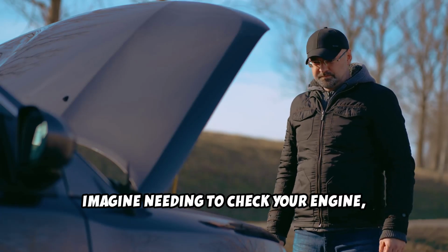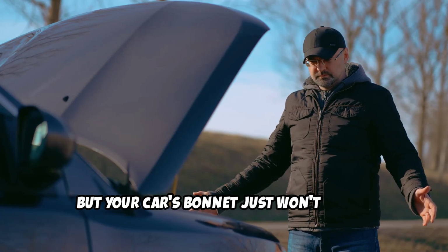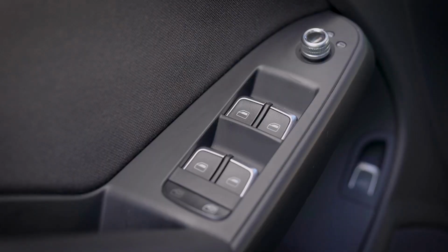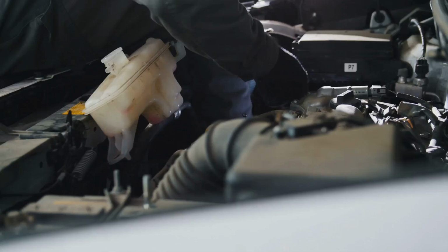Imagine needing to check your engine, but your car's bonnet just won't budge. Hi, I'm here to help you understand why your car bonnet won't open. First, let's check the obvious.